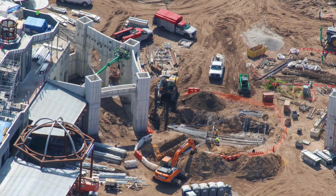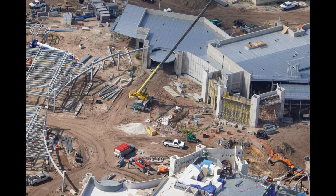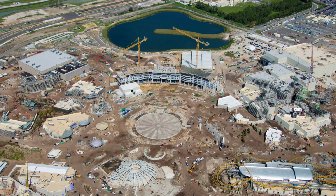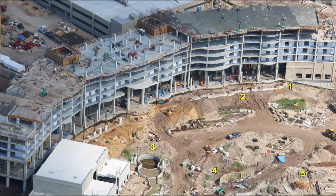There is some significant excavation work going on between the two arches, presumably for electrical work going vertical for lighting effects around the main entrance. This aerial gives us a great view looking down at the courtyard, and you can see that oval shape clearly from this view.